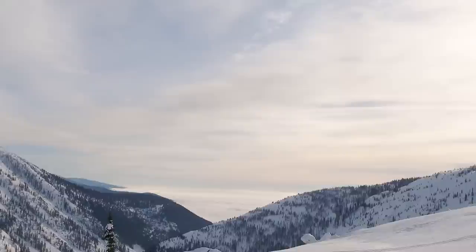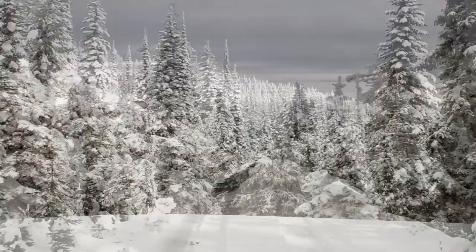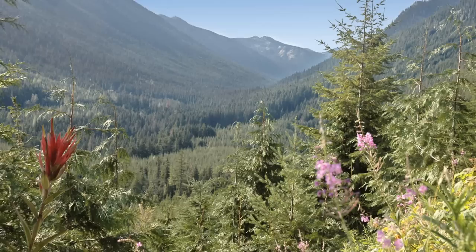The remote mountain locations of the Panhandle of northern Idaho are some of the most beautiful in all America, yet they are not widely known. Many of these areas require a hike of many miles or trips on rough back roads in order to enjoy this scenic beauty. Come with me as we venture out into this amazing wilderness.